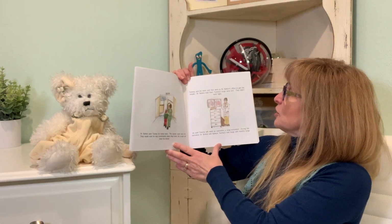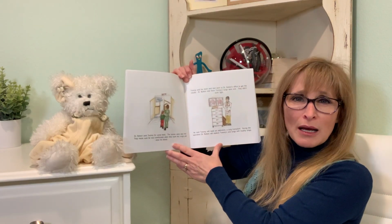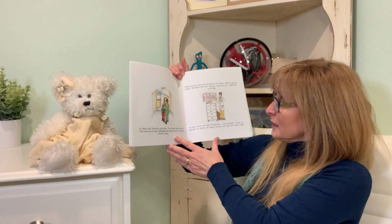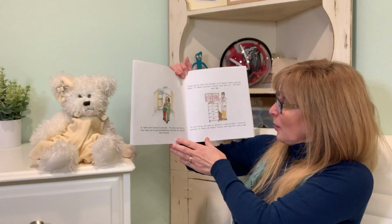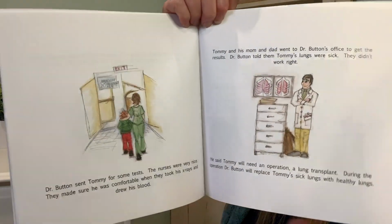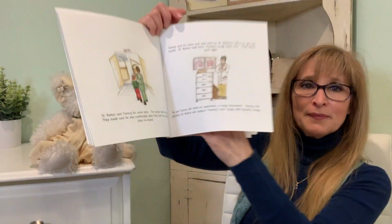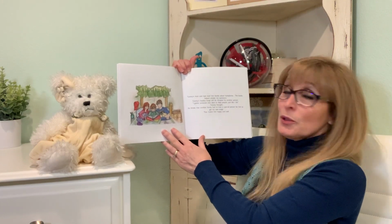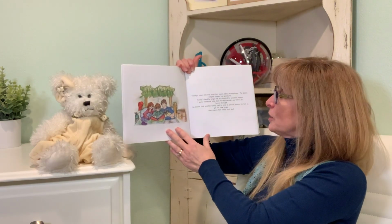Tommy and his mom and dad went to Dr. Button's office to get the results. Dr. Button told them that Tommy's lungs were sick. They didn't work right. He said Tommy will need an operation, a lung transplant. During the operation, Dr. Button will replace Tommy's sick lungs with healthy ones. Tommy's mom and dad read him books about transplants. The books help answer his questions. Tommy's healthy lungs will be donated by another person.